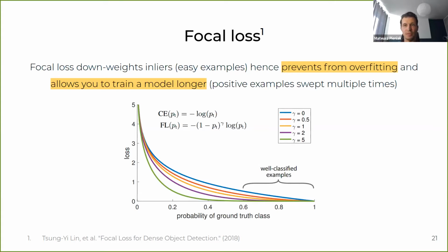First of all, if you see a very easy example that you already know, then it stops learning from them. So it prevents overfitting, and also it allows you to train longer. If you have very few positive examples, then you can sweep multiple times through your data set and not learn from these easy examples, which come from the class we have a lot of examples from, because we have an imbalanced data set. That's why we have a lot of zeros in the data set.